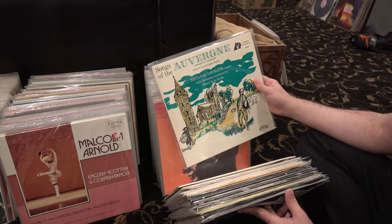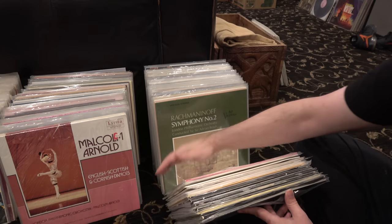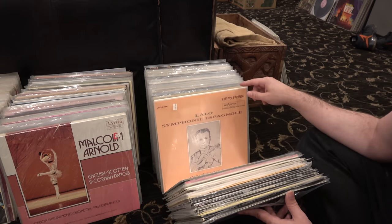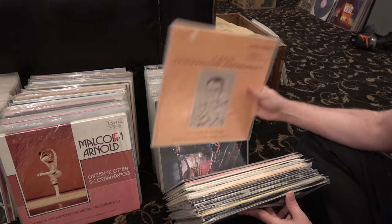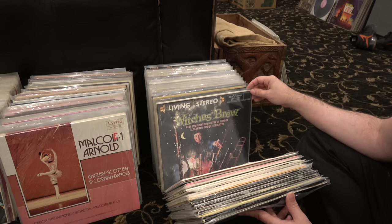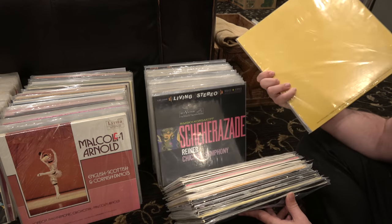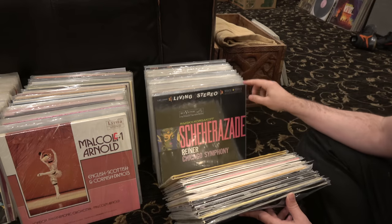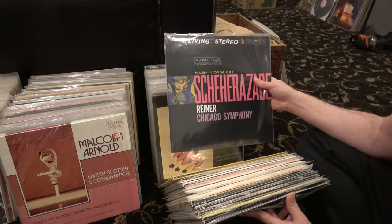Some early Analog Productions stuff. Now, somewhere in here, there is actually a test pressing. There are test pressings of the first five Analog Productions records, which is actually, I think, pretty cool, because they have become an iconic label in the last 20 years.